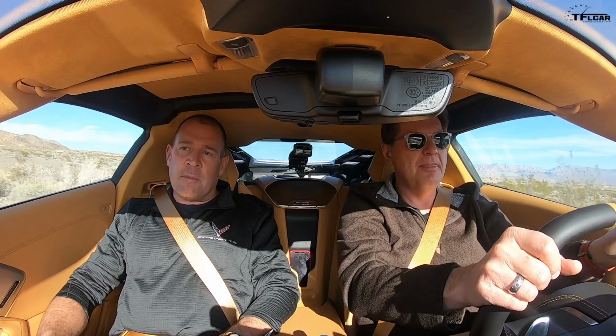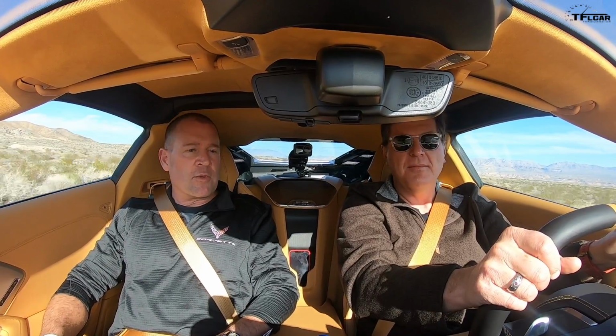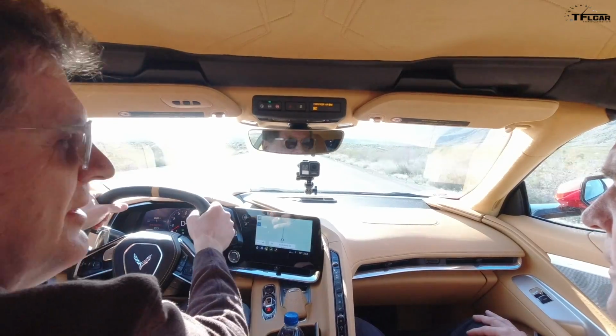Yeah, and those are the benchmarks in the segment, and we really want to compete with them on an equal basis. And if you don't know what they do, it's going to be harder to beat them at their own game. So that was really the goal from the start. And so you took these cars, you benchmarked them, and then how did you make this one better?